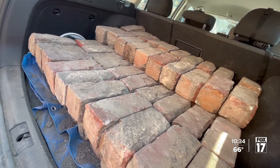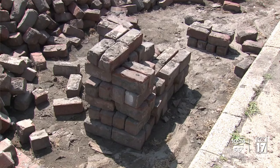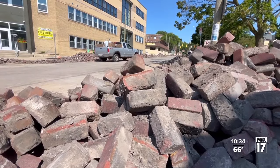We're hurrying. We're trying to quick load up because I think even if the contractor would sell them at a reasonable cost to the neighbors, there's many, many neighbors that would like to purchase them.